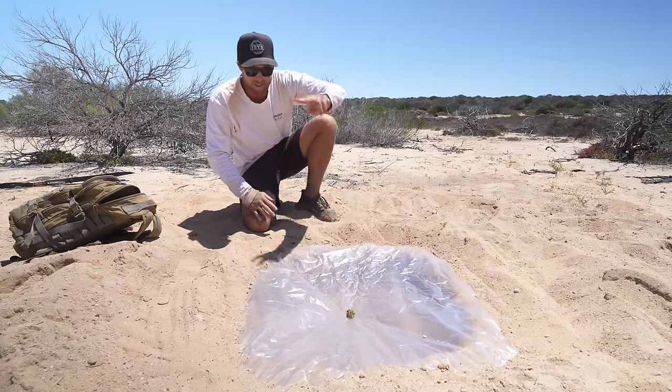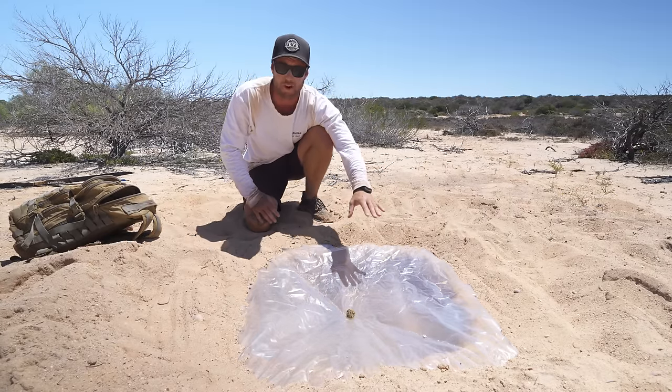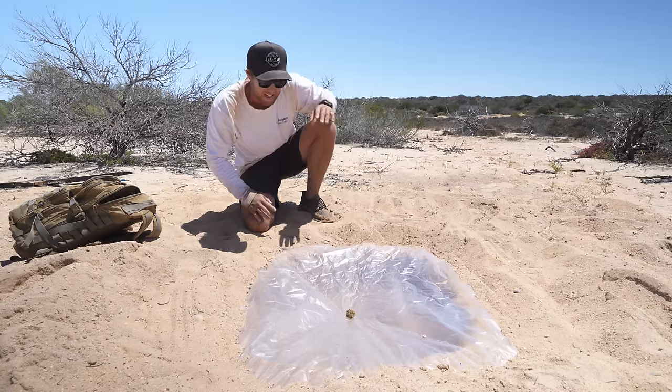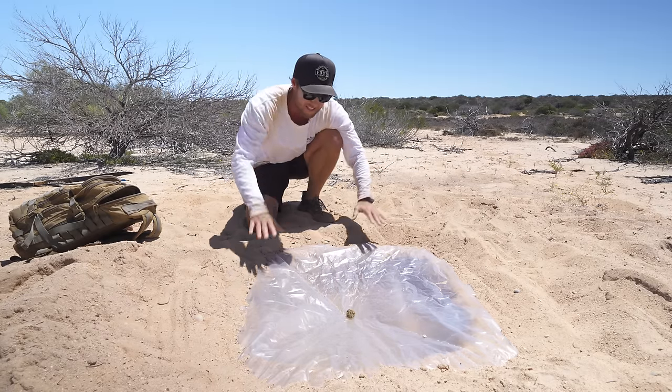Super simple. All you need is two sheets of plastic, or one sheet of plastic really. I keep this in my backpack 95% of the time. In my car, I've always got a bit of plastic like this. It always comes in handy. What's happening right now is we've got water, salt water in the bottom, plastic on the top.